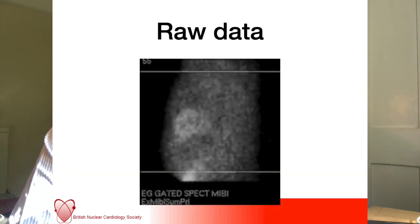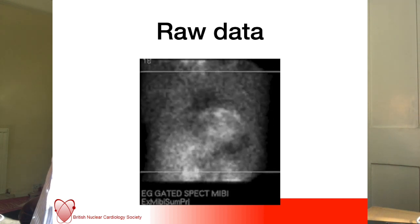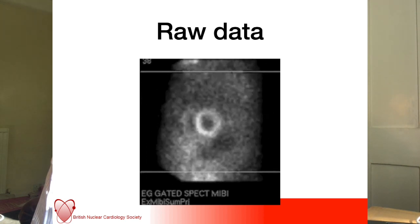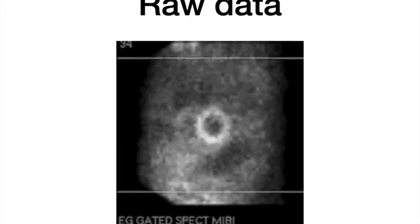This video clip shows essentially what the raw data looks like. There's the heart in the middle of the field of view. We can see the left ventricle and, to a lesser extent, the right ventricle. You see the liver, and this tracer is hepatobiliary excreted, and therefore you might see gallbladder excretion, and thereby tracer might reflux back into the stomach. In this case, the stomach is nice and empty, or tracer may pass along the duodenum into the first part of the small bowel.